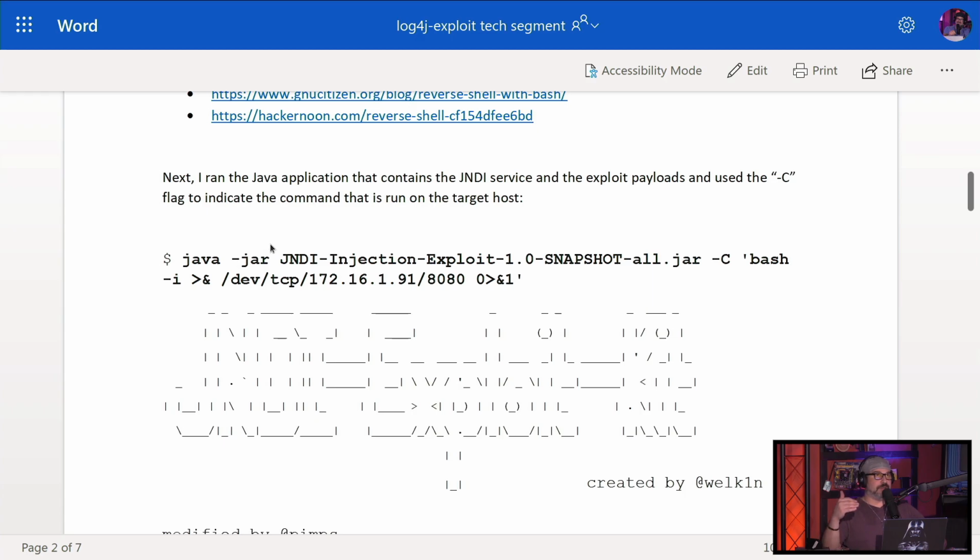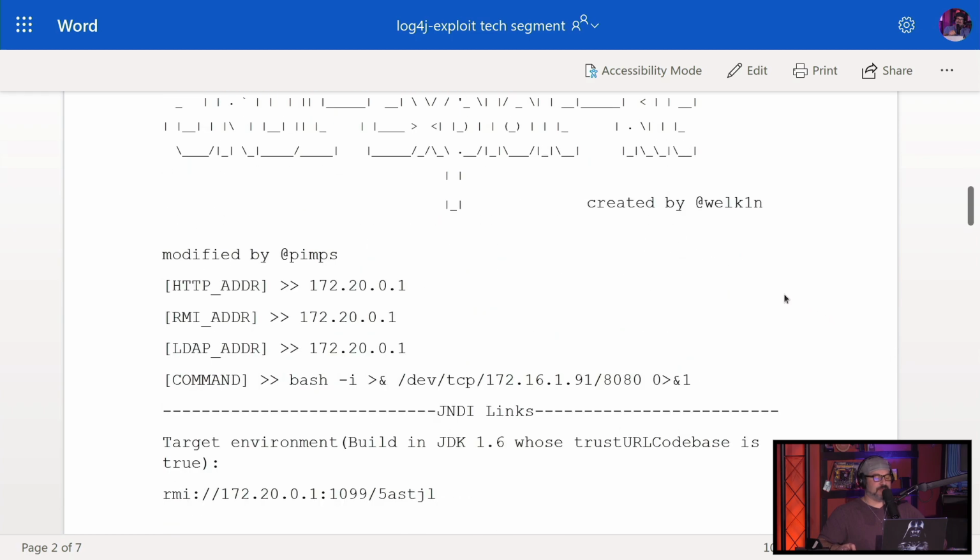By default, the exploit kit will run calc.exe or something like that, some kind of a Windows command. I needed it to run a Linux command. So when you run, you do java -jar JNDI-Exploit-Kit -C, and then in single quotes put your command that you want to run. In my case, it's that reverse bash shell that I described earlier, and then it'll spin up the exploit kit.